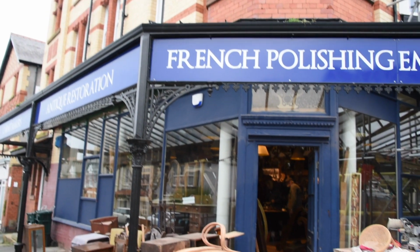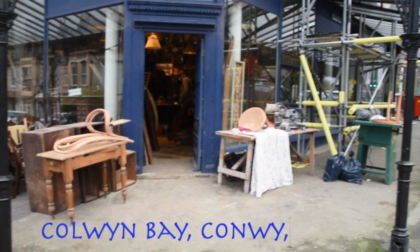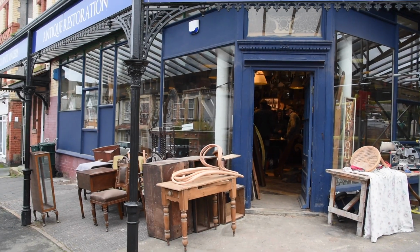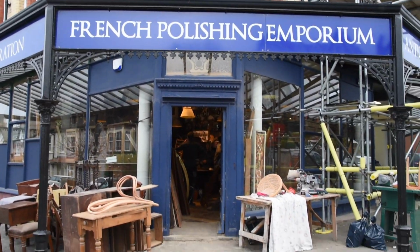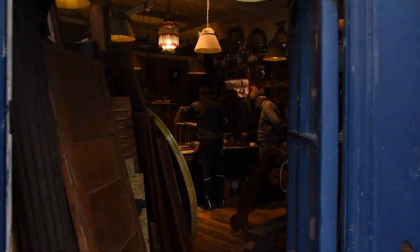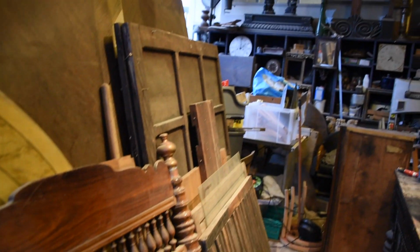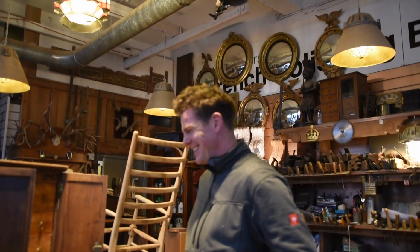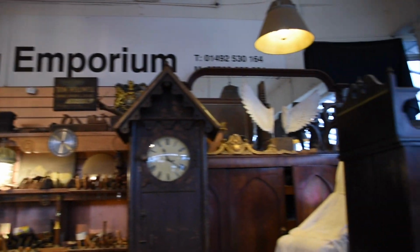Right, here we are. Home of North Wales's leading furniture restorer and cabinet maker. Typical restorer's workshop. Chaos. It's never tidy. We have a tidy corner occasionally.